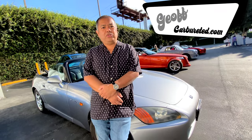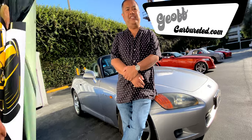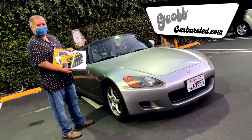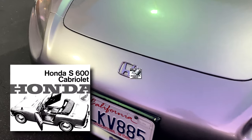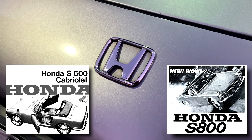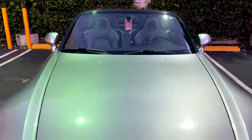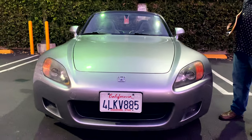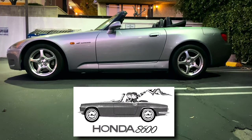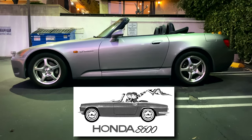My name is Jo Fong Bao, and I drive a 2000 Honda S2000. Honda's S600 and S800 are definitely strong influences on this car's design. Its proportions, which I think are the most important thing in car design, draw a direct line from those cars. So I'm talking about the long hood, the short deck, and the big dash to axle ratio.